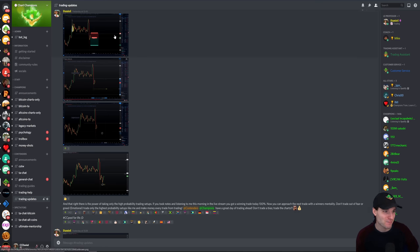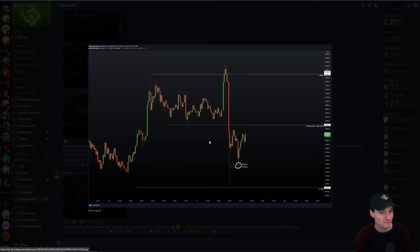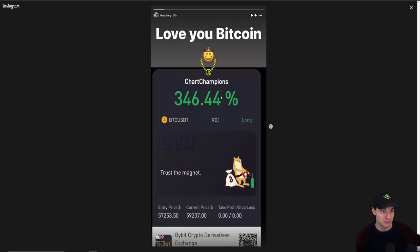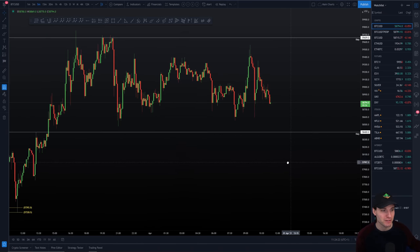And you have also seen the power of me predicting these levels in advance and the respect that they really do get. Absolutely. Just look at that one. Into the CC, off the key level, very nice take profits. And in the end, we obviously broke through that level, which brings us up to where we are now, which is still within that range.